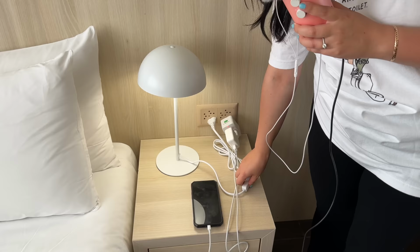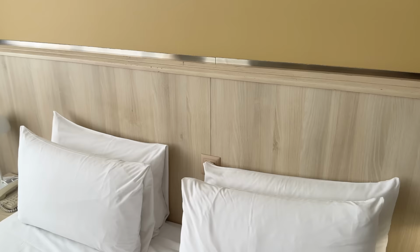Was a warm light. That's really unsatisfying. This one's a cool light and the other one is a warm light. Why are they not the same?